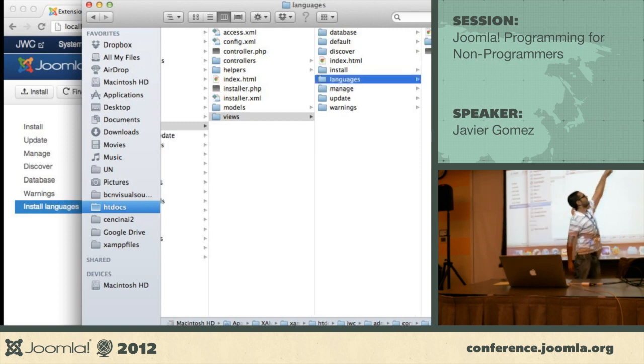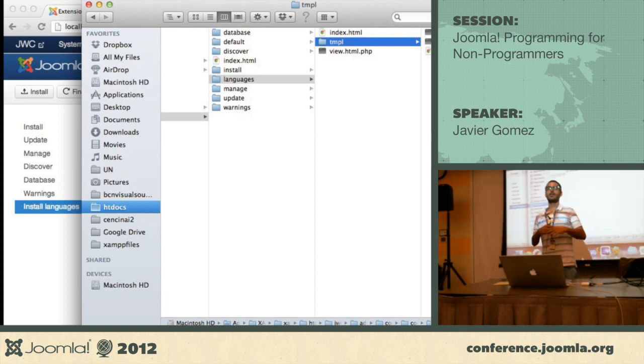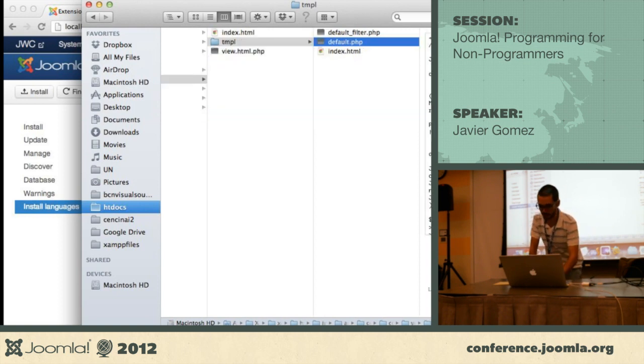What's inside this folder? Inside this folder, there's a folder called tmpl. And we have finally got to the end of the folder structure. We see basically two files. One is called default.php, and the other one is default filters. I don't know if you feel lost. Not by now, so everybody's okay. Remember that we are just checking the engine, and let's see what we find. I'm going to open that default PHP file.